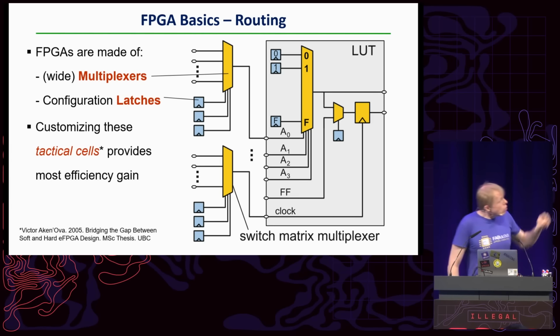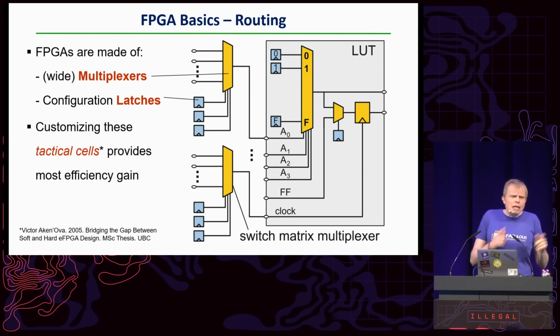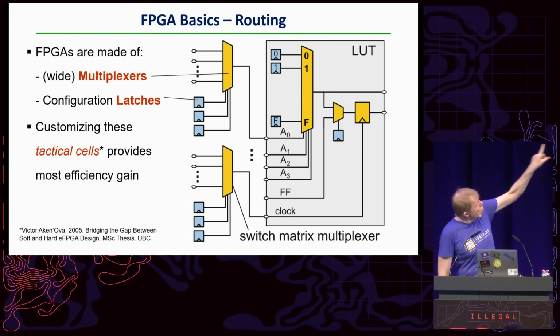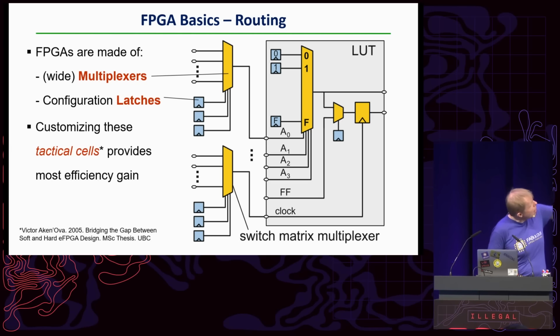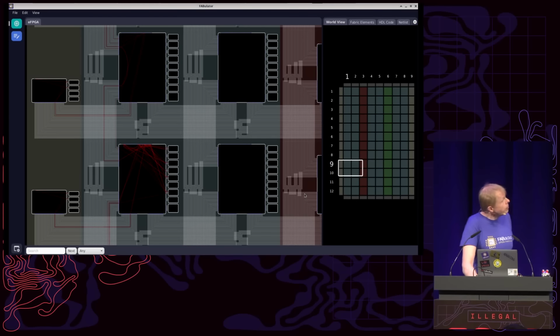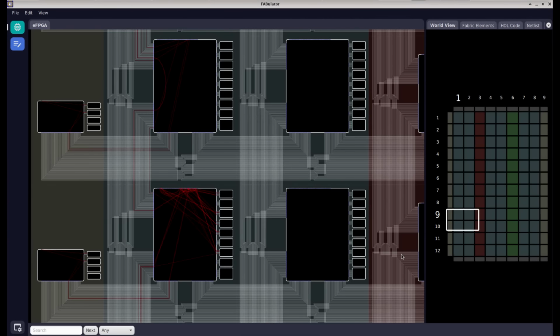Yeah? But the message I want to make is that regardless of whether it's logic or routing, fundamentally FPGAs are made of huge multiplexers and an awful amount of configuration latches. That means if you want to optimize something, you will actually look into optimizing multiplexers and those latches, and that is relatively simple, but gives you most of the efficiency gain that you can get. And then you compose a big fabric out of that.